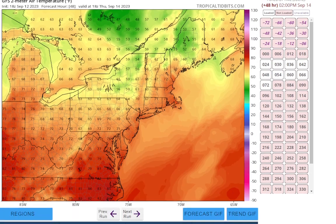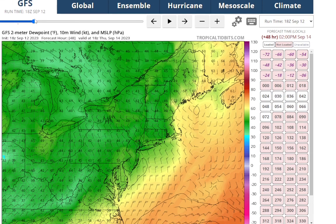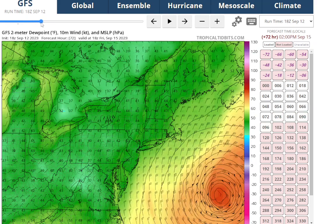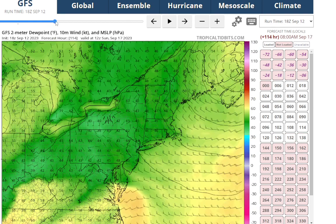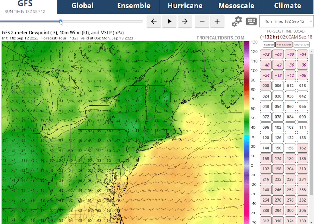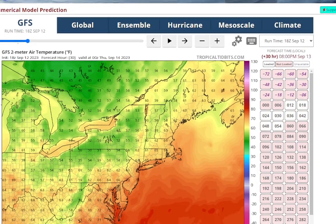We'll go to the GFS next and look at the dew points as well. GFS is more aggressive at bringing the front through quicker, drops the dew points down, and then you can see here, we're going to have northerly winds. Here's Friday. We got northerly winds, and then Saturday, northwesterly winds. And then for Sunday, we start seeing the winds back a little more to the west, and that's going to bring in some warmer air, as you'll see when we go to looking at our temperatures here.